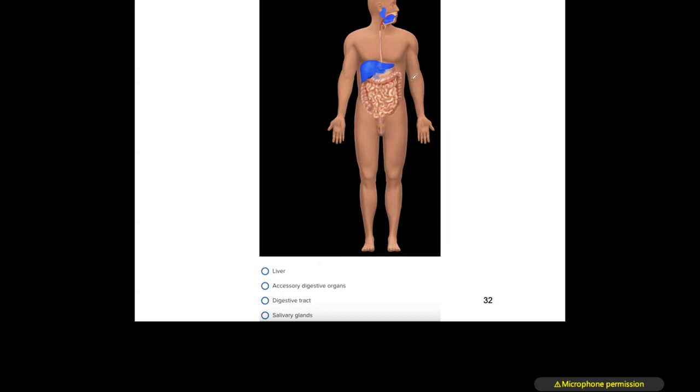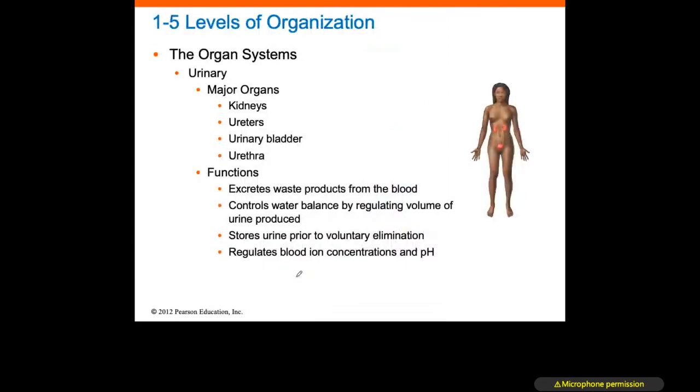Now, in the digestive tract, we have primary digestive organs, and then we have secondary accessory organs. Now, the primary are going to be the esophagus, the stomach, the small intestine, the large intestine. That's all primary. The salivary glands in the mouth and the liver and the gallbladder and pancreas, these are all considered accessory digestive organs. Okay, they're important, they're just accessory, but they're not the main primary.